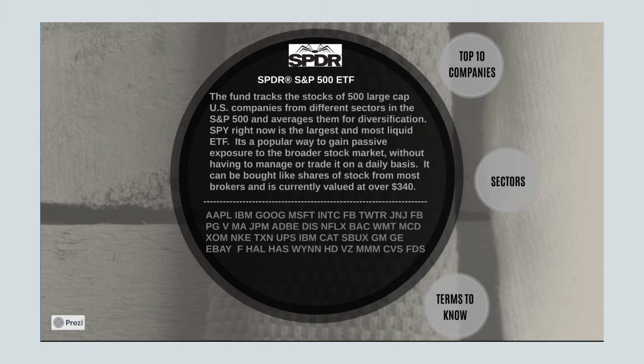It's a global broad-based ETF that has the largest trading volume with average daily dollar transactions of $21 billion a day. SPY is a basic vanilla fund designed for passive, longer-term investors and can be bought like a stock from your broker. It's currently valued at $342 a share.